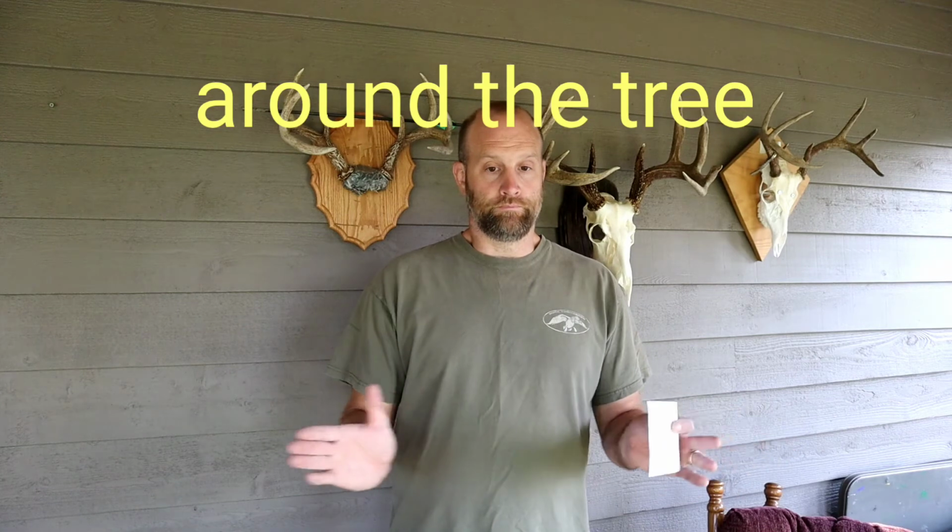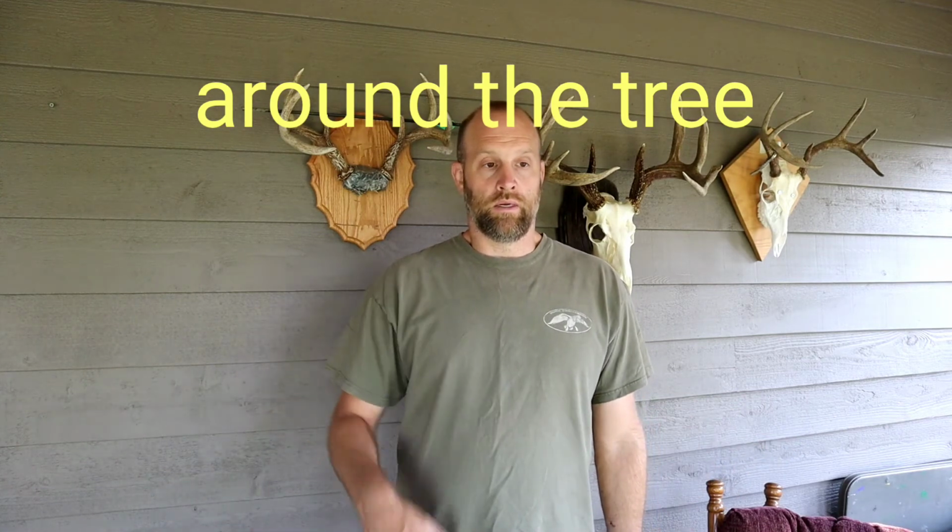Now the stand is a bigger platform usually, in most cases. Nice and solid and sturdy, but again, you can't shoot that area where your back is against the tree. So you are limited a little bit. In a saddle, I give a slight edge to the saddle.